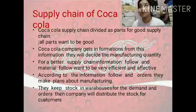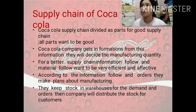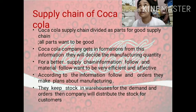To summarize the Coca-Cola supply chain, we are wondering why it was remarkable. For me, first, the innovation. They are using 3D printing to manufacture the bottles. You can see that their products have nice quality and are very pleasing to the eyes, so the consumer wants to buy it.